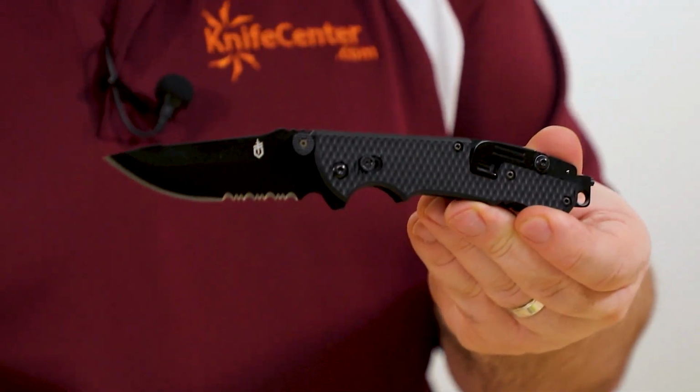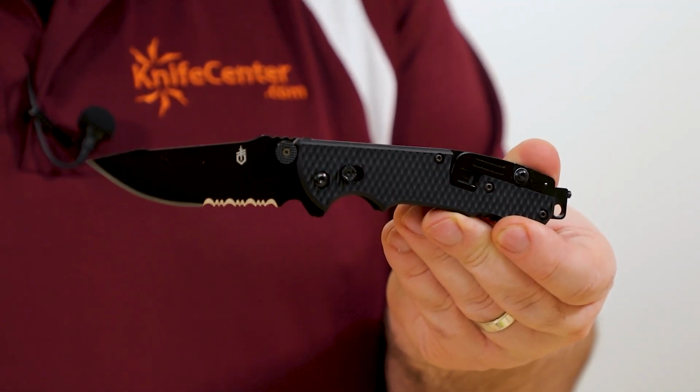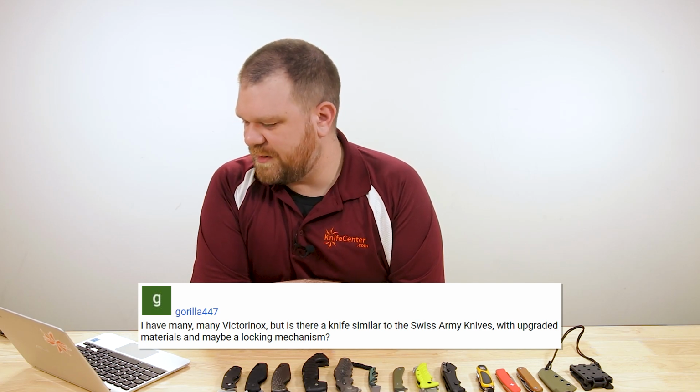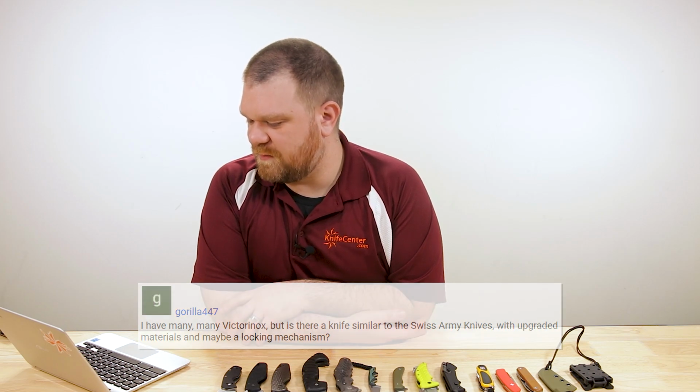And you may not get the bright colors, but I think this would definitely be worth a look to replace your Buck. All right, next is from Gorilla 447. It says, I have many Victorinox, but is there a knife similar to the Swiss Army knives with upgraded materials and maybe a locking mechanism?